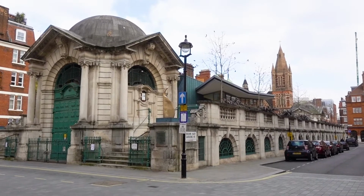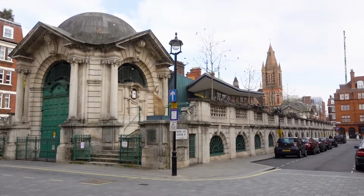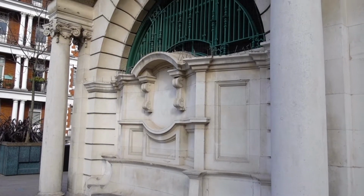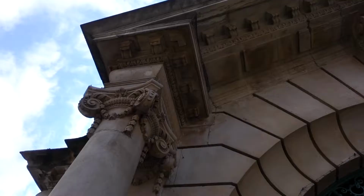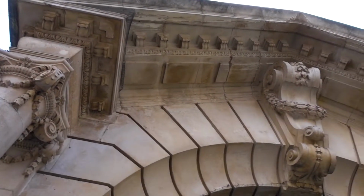This is Hart Gardens. In 1889, Duke Street Gardens was built on this site as a public garden for local residents. However, in 1903 it was leased to the Westminster Electricity Supply Company, so they could build a substation used for reducing high voltages down to lower ones for consumer use.